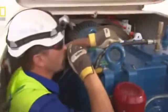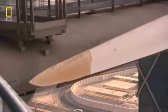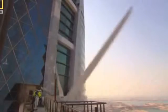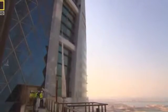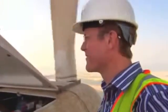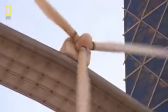The Danes release the brake on the turbine and let the wind take control. That's beautiful. Absolutely beautiful. I can't believe it's actually going. It's been so long. From the first sketch, we're standing here with the turbines going. It's unbelievable. Once the turbines are fully operational, the blades will turn about 38 rotations per minute.